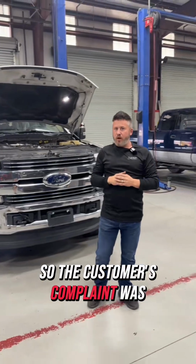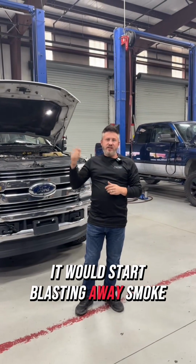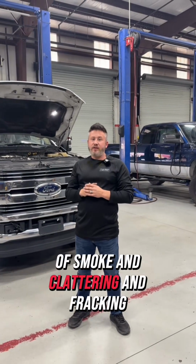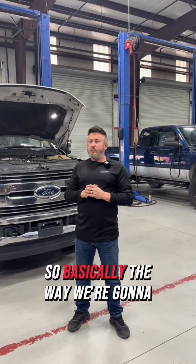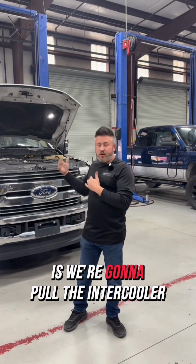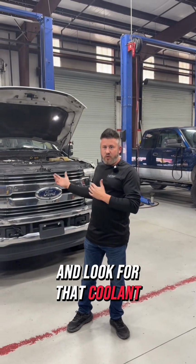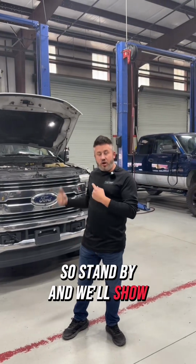So the customer's complaint was every morning when he'd wake up and start the truck, it would start blasting away smoke like it was trying to run away, making a heavy amount of smoke and clattering and fracking because of the foreign fluid getting into the cylinders. So basically the way we're gonna diagnose this is we're gonna pull the intercooler pipe, pressure test the secondary coolant system, and look for that coolant. But in this case, I'm pretty sure that's what it's gonna be. So stand by and we'll show you what we found.